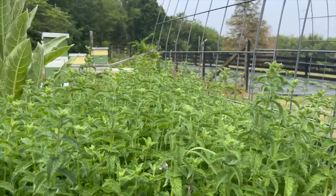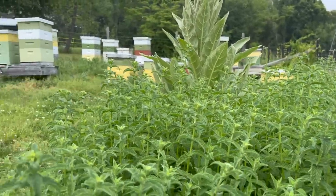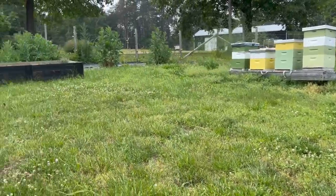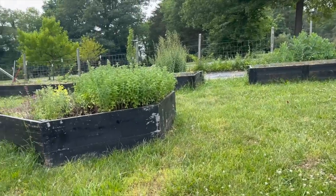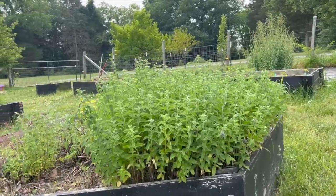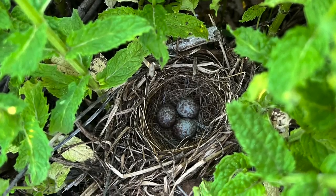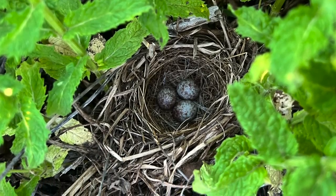But seriously, I think I've got a lot of mint. And this is just one bed. I also have this bed right here that also is full of mint, but I have to be careful because remember that little nest that we have in there with the mama and her little eggs.